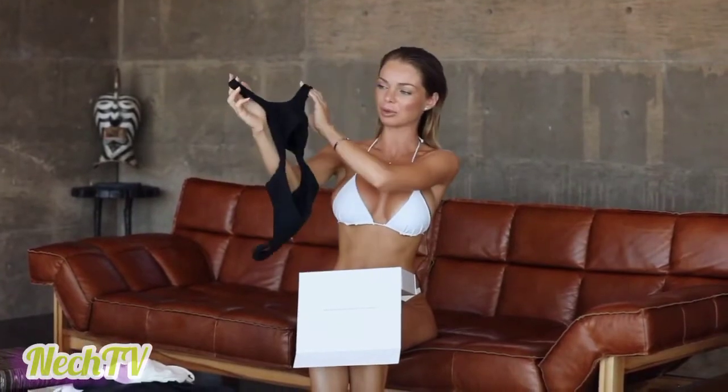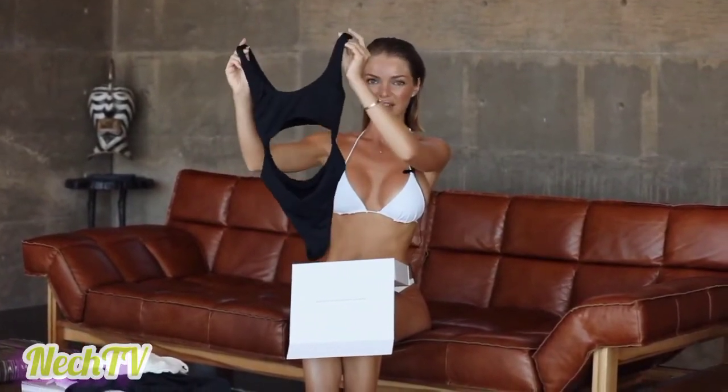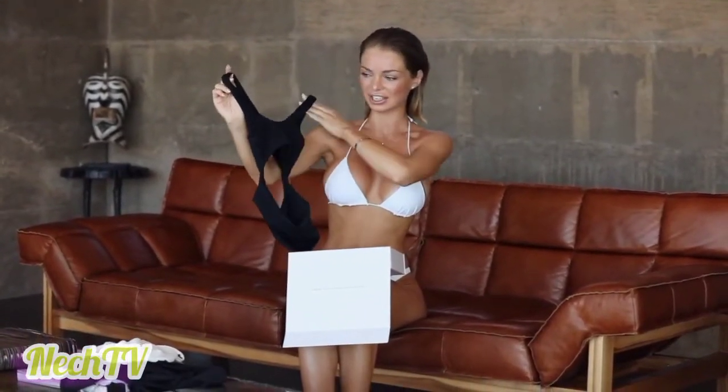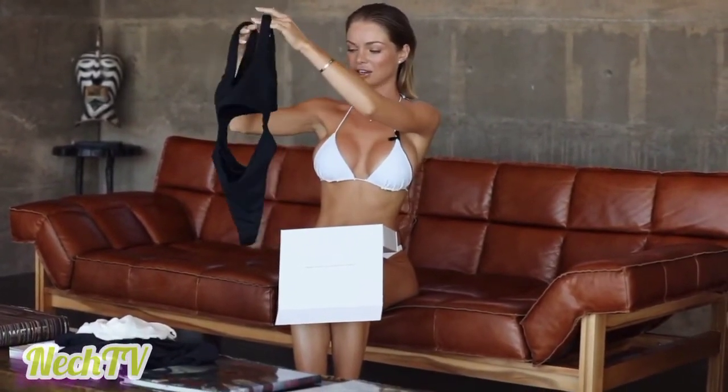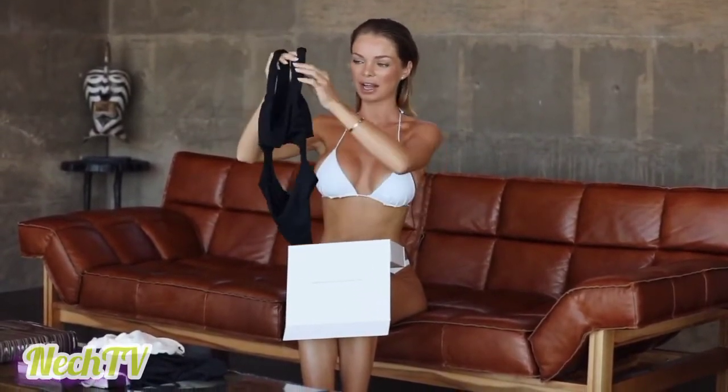And for my last piece, I want to show you this beautiful one piece in black. It's kind of sporty and chic. I absolutely love this front and back cutout, and the bottoms are cheeky, so it fits so well, and I feel like this suit was made for my body type. It fits me so well.